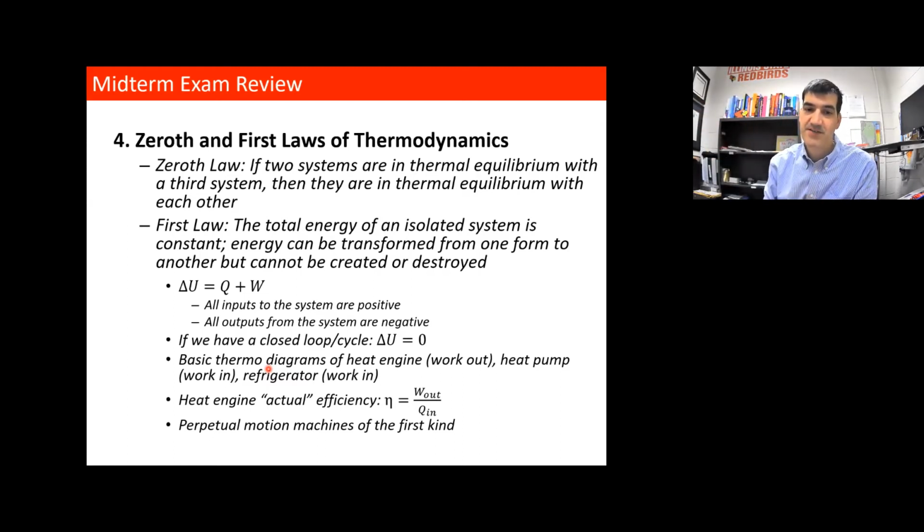Then we talked about the efficiency, and the actual operating efficiency of a heat engine is equal to the work that you get out divided by the heat that you have to put in. So that is the actual operating thermal efficiency of any kind of heat engine.